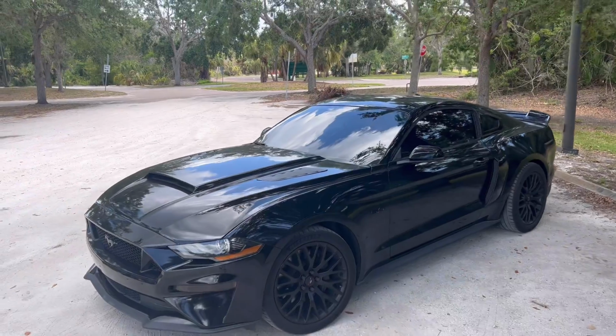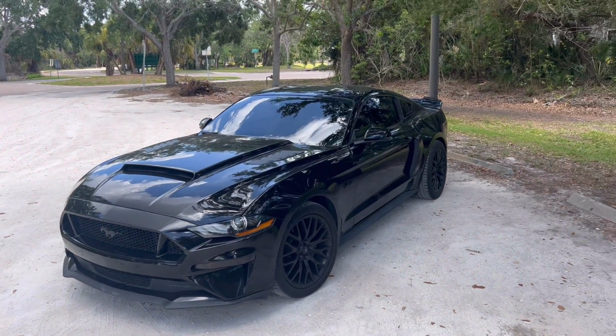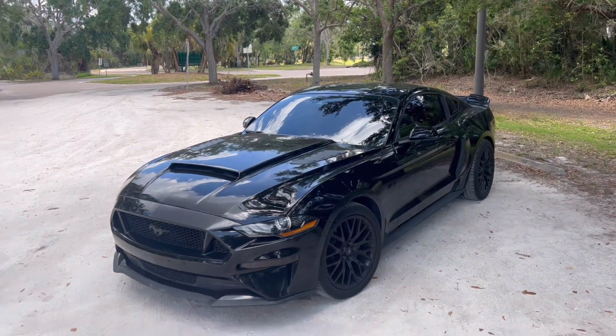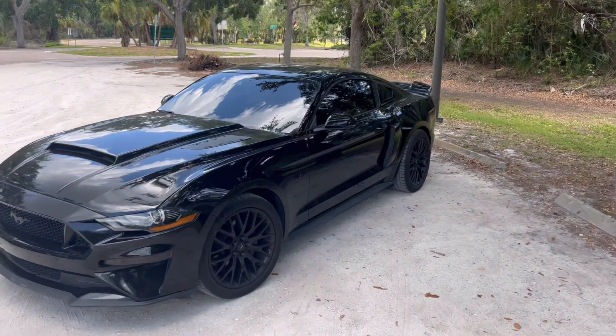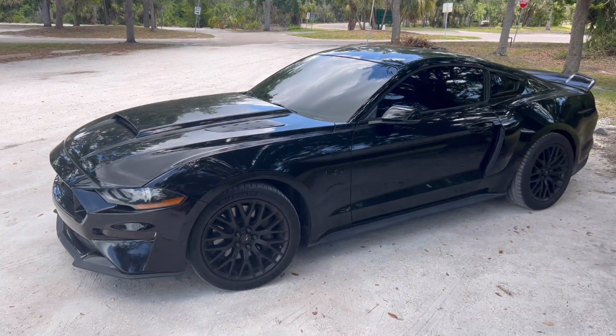Compared to all those trucks and, you know, the TRXs and the Hellcats who average 9 miles per gallon, my dad has an F-150 Platinum. He gets probably 12 or 13 miles per gallon. So this car is really good miles per gallon wise, and especially in today's economy.